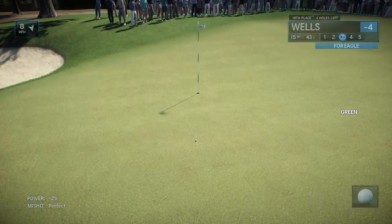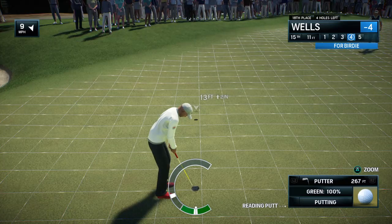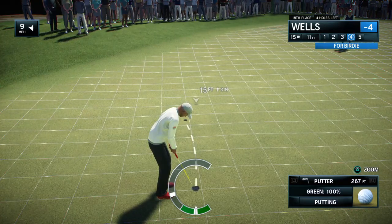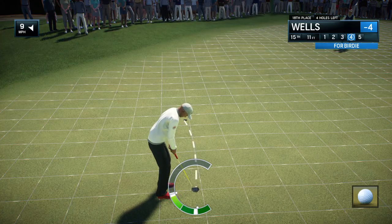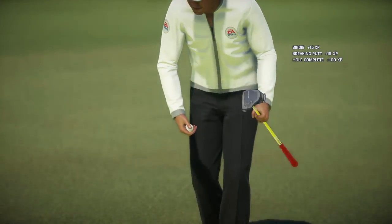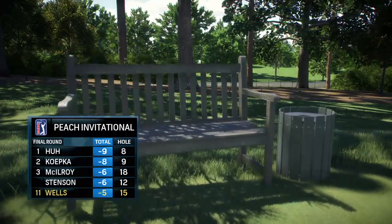Birdie try up next. Been pretty good all day from this distance, just trying to take care of business. Sneaking into contention here, that birdie. Top 15 now on the leaderboard.